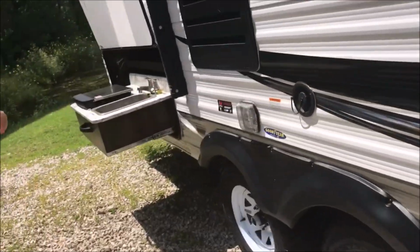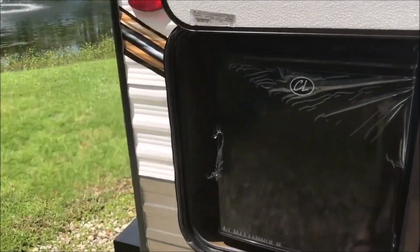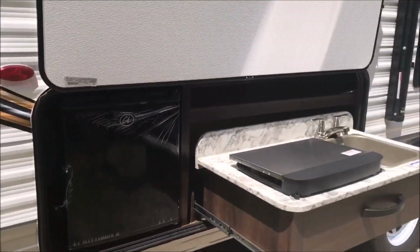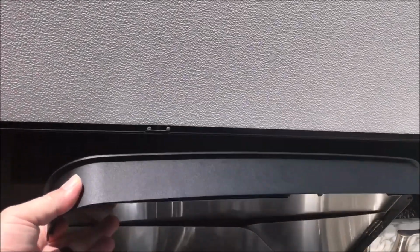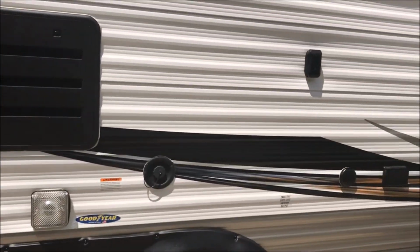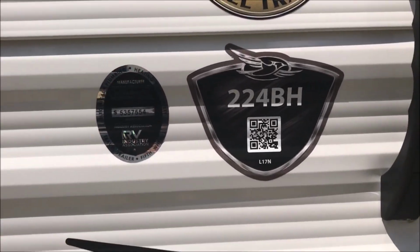Alright, and so out here, it has the outdoor kitchen with another refrigerator, which is awesome. So if you're out here and you're drinking beer and you don't want to go in and wake up the people that are sleeping inside, you can do that. I think it's got like a 2-burner stove. It's got the awning. I think it's set up for solar as well. There you go. It's a 224 bunkhouse.